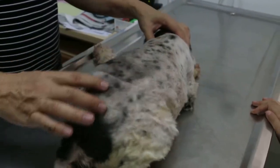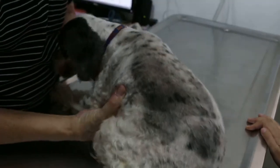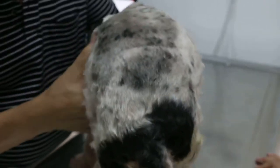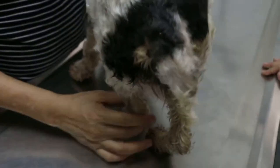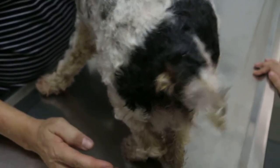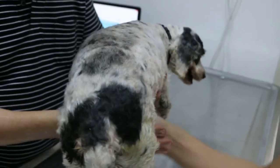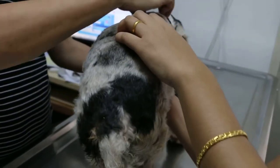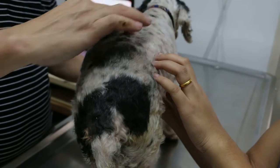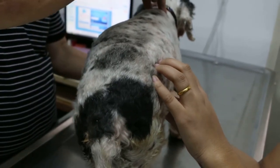Now I'm going to check the spine. This dog is paralyzed, you can see that he cannot stand on the back legs. And then there's a strong urine smell. This shows that he cannot control his bladder. Okay, there's pain there. You hold here first. Hold the hand here. And the assistant holds here. Okay, I check the cervical, thoracic, lumbar and sacral spinal area by palpation with my fingers.